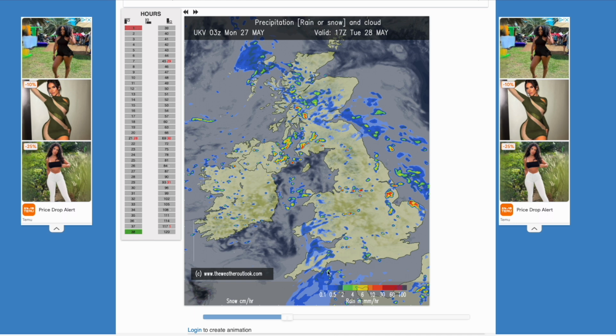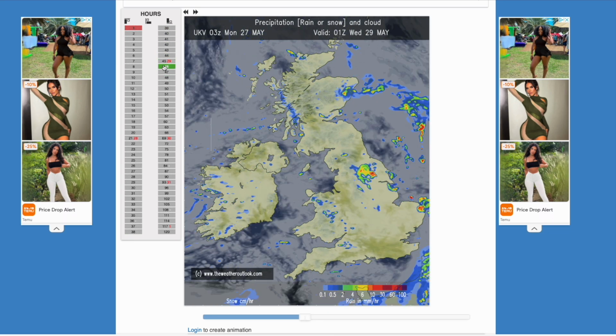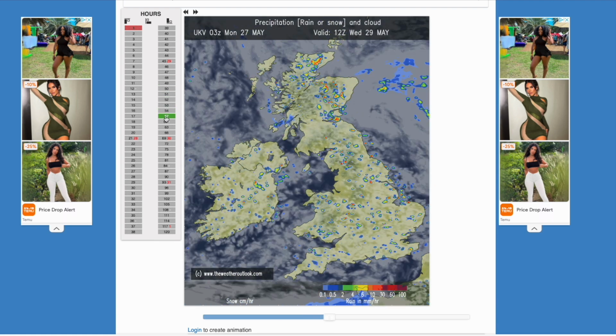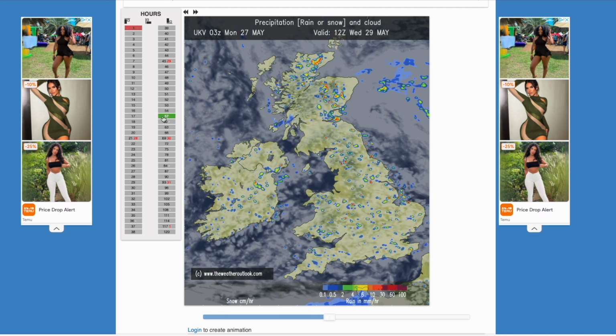Eventually, as it clears, we could see again a few heavy thundery showers through the afternoon, maybe some more persistent rain lingering in the southwest. But then for most overnight Tuesday, could see a few heavy showers developing, but it does turn generally a bit drier. Into Wednesday afternoon, another day of a rash of showers. Again, could be heavy, thundery in places.